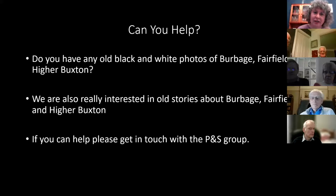So finally from me, can you help with these routes? And we're hoping that you can. We really like to use old black and white photos in the routes. So if you've got any old photos of Burbage, Fairfield or Higher Buxton, we'd really like to hear from you, especially if you'd be happy for us to use them in our routes, because they're quite expensive to buy from Picture the Past. And also, if you've got any old stories about Burbage, Fairfield and Higher Buxton, again, we'd be really interested to talk to you and find out about that.